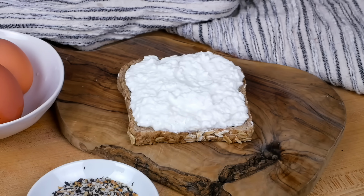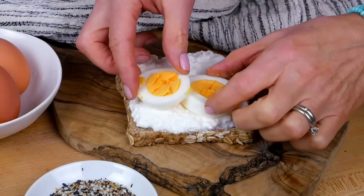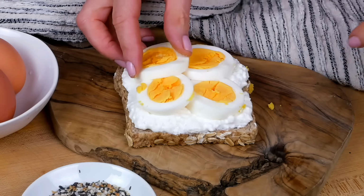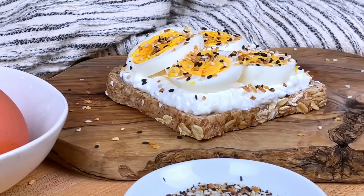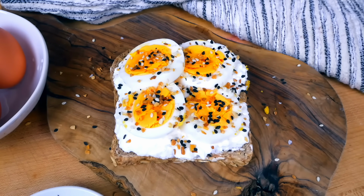Now, a second favorite is to take that toast, to pile the cottage cheese right on top of the toast. Then I'll slice a hard-boiled egg right over the top and sprinkle some everything bagel seasoning over the top. This is going to give you like that bagel sandwich vibe, but again, a lot lighter and a lot more nutrient dense. And of course, keep in mind, if one slice isn't enough, you can always make two and maybe make a few little different flavors for yourself.